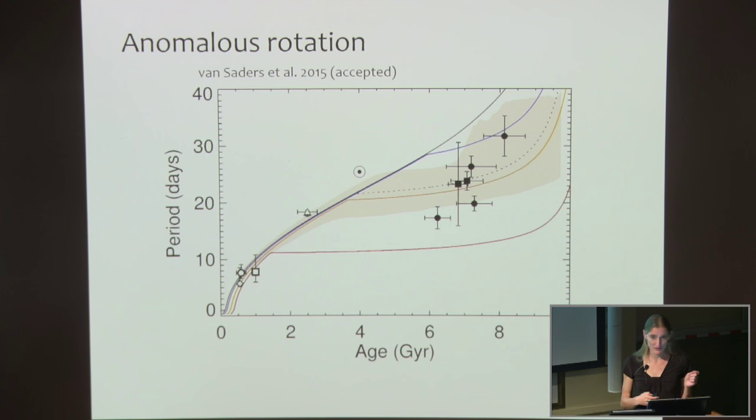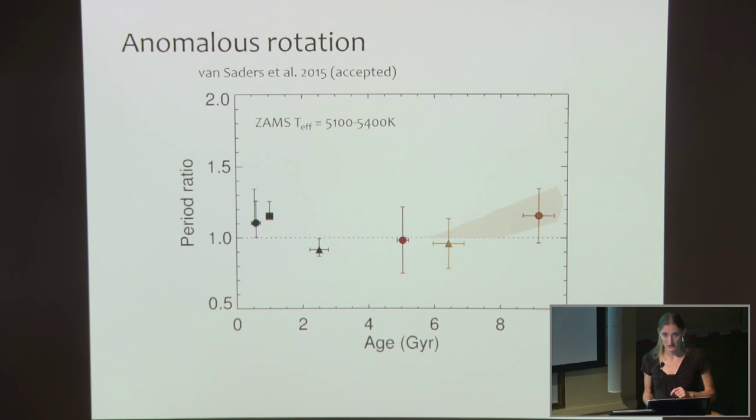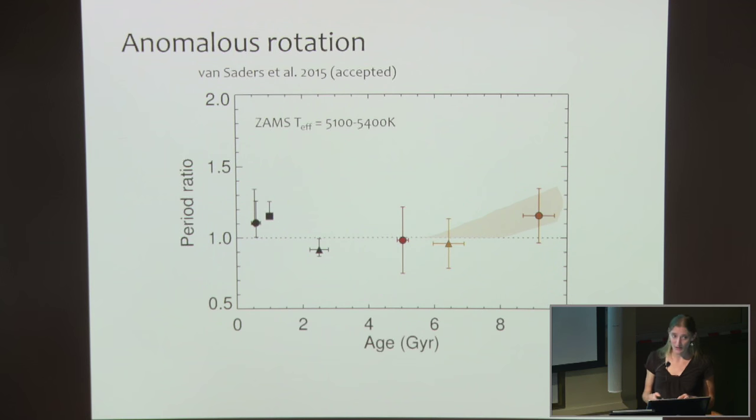So you can ask, how does this look if we go back to the period ratio picture? This gray region is where models with this Rossby threshold would live. So you see that it's fit to do so, but it does quite a nice job. Now, if you go to cooler stars, a cooler effective temperature bin, you see something a little bit different. Now, instead of the discrepancy setting in at about the age of the sun, it now sets in at 6 to 7 gigayears instead.